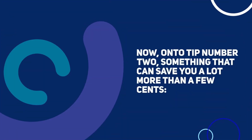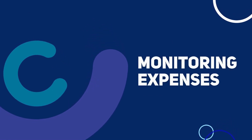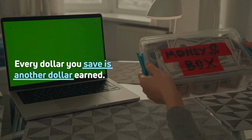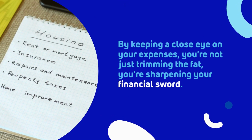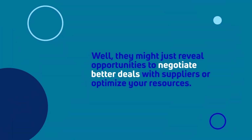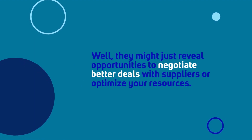Now, on to tip number 2, something that can save you a lot more than a few cents. Monitoring expenses. Picture this, every dollar you save is another dollar earned. By keeping a close eye on your expenses, you're not just trimming the fat, you're sharpening your financial sword. Notice any patterns? Well, they might just reveal opportunities to negotiate better deals with suppliers or optimize your resources.